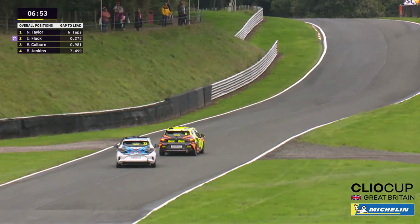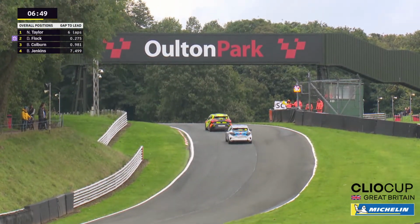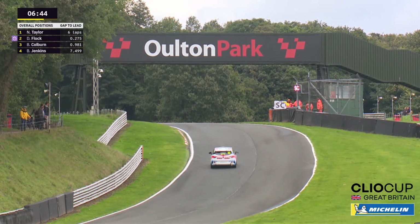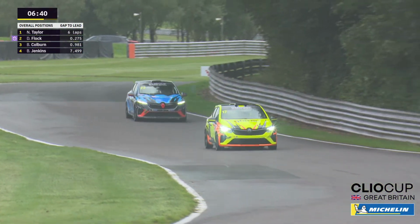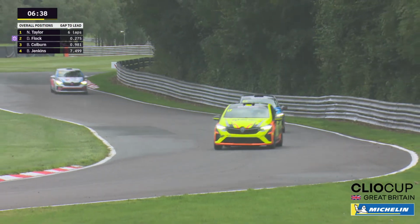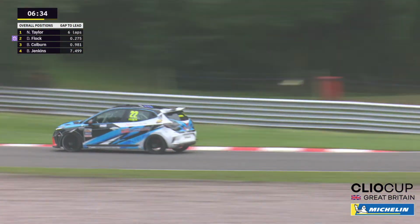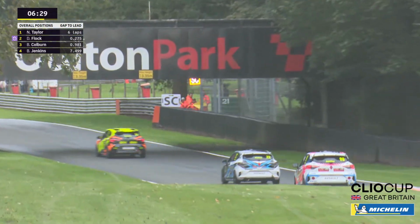It has indeed, and yeah, so unfortunate for Ben Colburn. You will be able to see from your position, we're just hoping that he is okay and hoping that he gets out. Yeah, fantastic news. Ben Colburn jumps out of that car, looking rather annoyed, but he looks like all his limbs are in fine working order. That's fantastic news. The car, we can't say the same for that, I'm afraid.